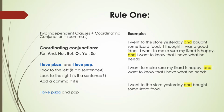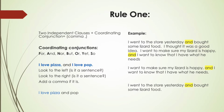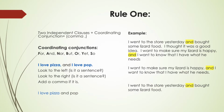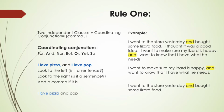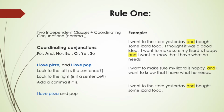So if you look here where it says I love pizza and I love pop, I love pizza by itself and I love pop by itself both make sense. They're complete sentences, they're complete thoughts. So when there's an and in between, we gotta put that comma in front of the and. So the tip for checking to see if you need a comma is to look to the left of the coordinating conjunction, look to the right of the coordinating conjunction, and if they're both complete sentences and make sense on their own, then you put a comma before the and.